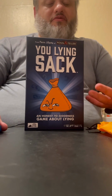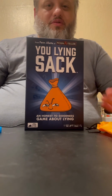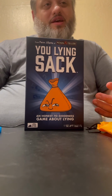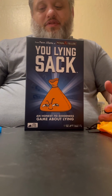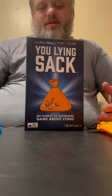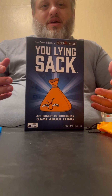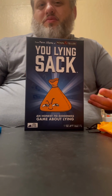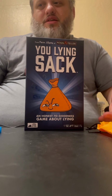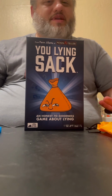Overall, it's a fun game. Really enjoyed it. And just engaging with the family and intentionally lying to see who can get away with it was definitely a lot of fun. And you learn quickly how to read some poker faces, but at the same time it's kind of funny because when playing some of the people that normally don't have a poker face, you learn to stop trusting their lack of poker face, and it kind of works as a poker face as well.